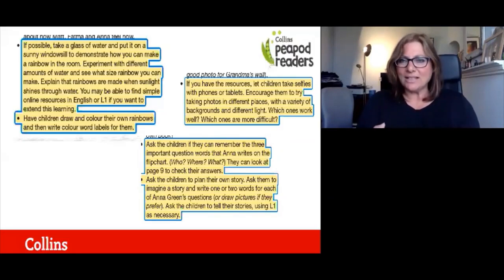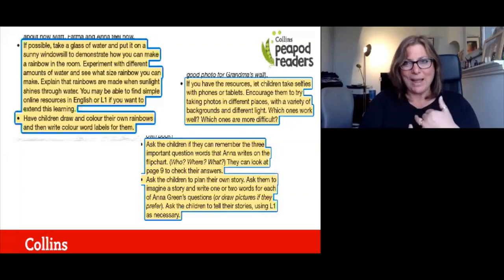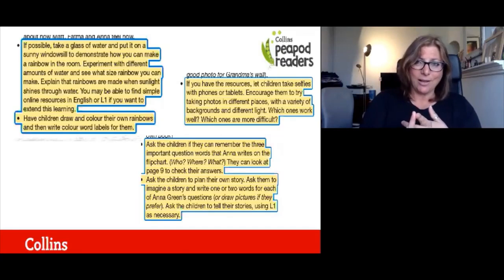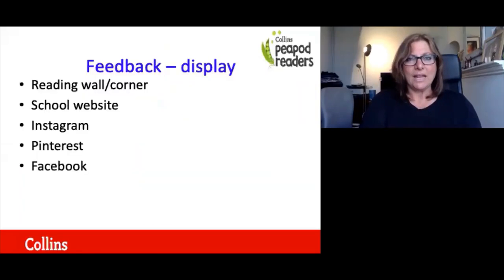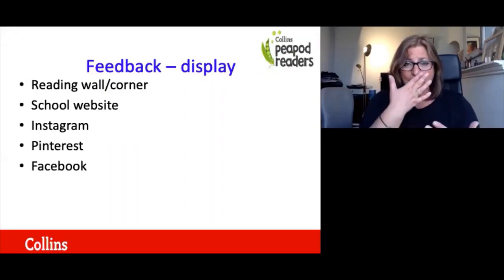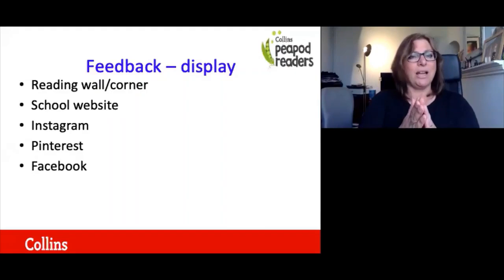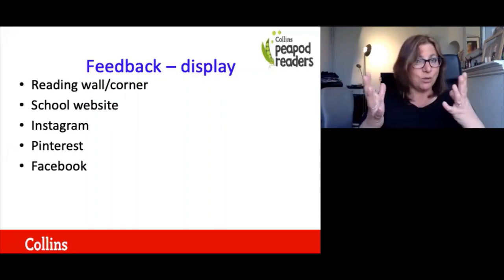Make sure to give really positive feedback to all and any attempts, and to keep those tasks varied and to include lots of different skills in there. Talk about it, write something, listen to each other, read each other's work, whatever it might be. And so validate all the learning with whatever learners produce. Very, very important. So this feedback, obviously, I like this work, you've put in a lot of effort, you've tried really hard, and display. And that might be on a wall in your classroom or a reading corner. It could be in your school hall.